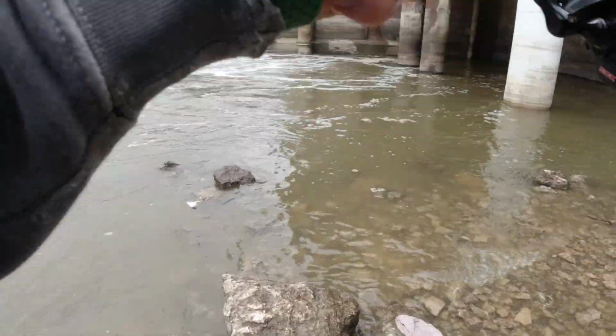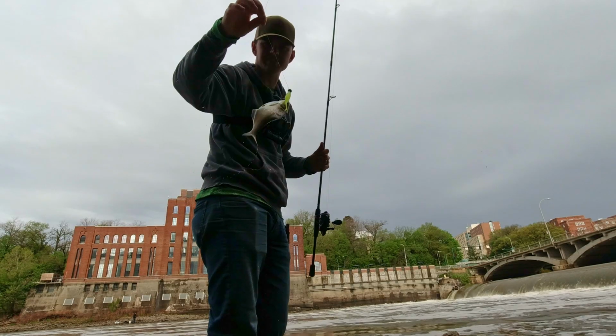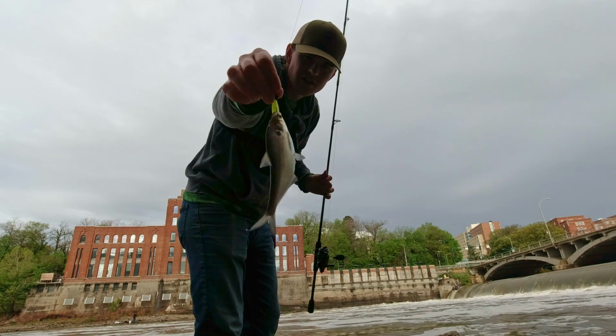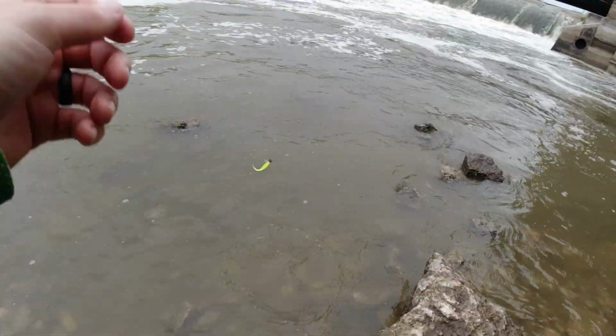Oh, there we go. What? A snagged shad. Apparently a snagged shad is next on the menu. Looks like he bit it. Probably not though. There he goes.